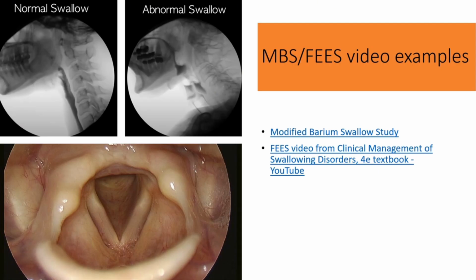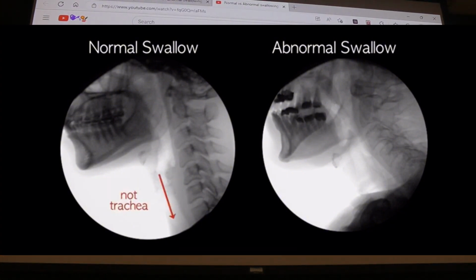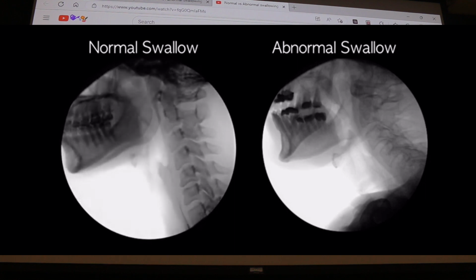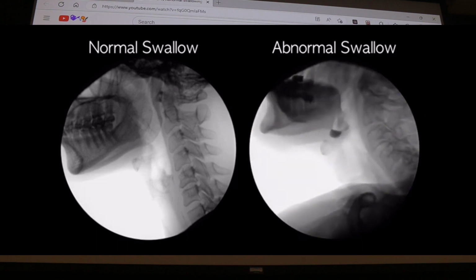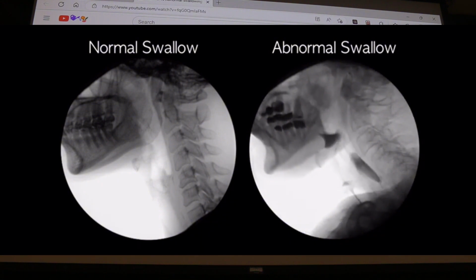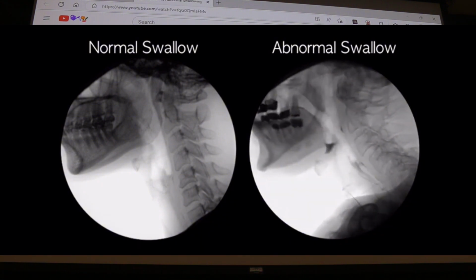So here are some MBS and FEES examples. This is a good quick video. So normal swallow, it should go down to the esophagus and not the trachea. And here's what we look at. We put barium in the food, different textures, and we watch them swallow. So it's really smooth going in, going down. The next one, a little bit of delayed swallowing, where the bolus is already deep by the esophageal opening, and then some of it is entering the trachea, and then there's some pooling.